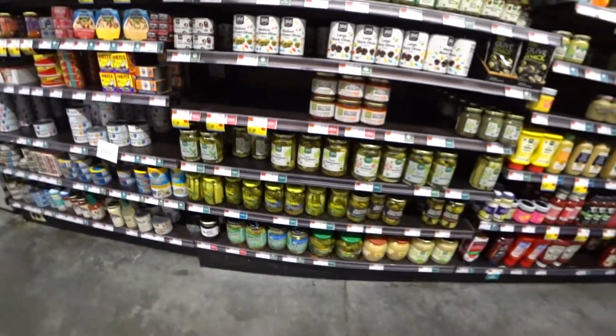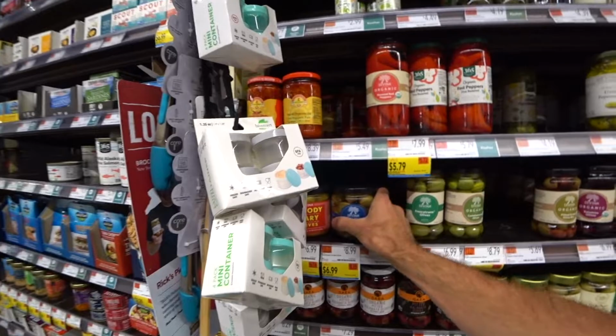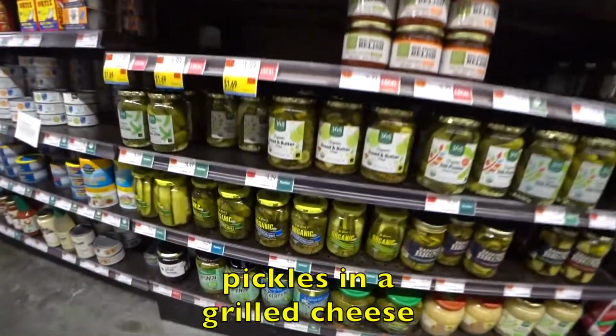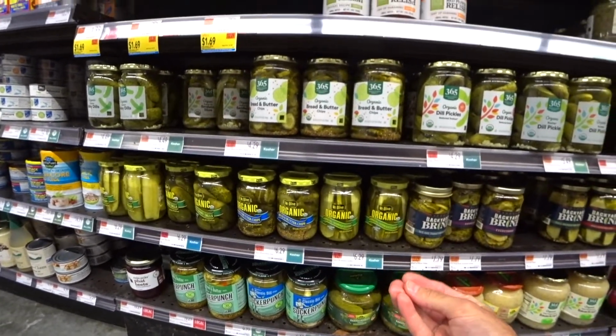But basically anything that comes in brine, you can use the brine or you can use the product in your cooking. Don't overthink throwing things like pickles in a grilled cheese. That's going to cut through the acidity, and the salt is going to cut through the cheese really well.